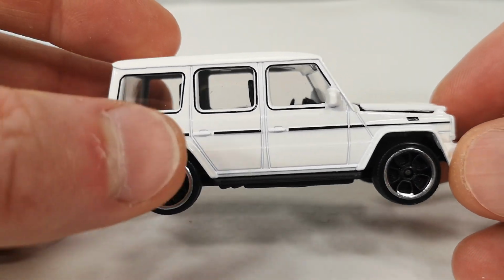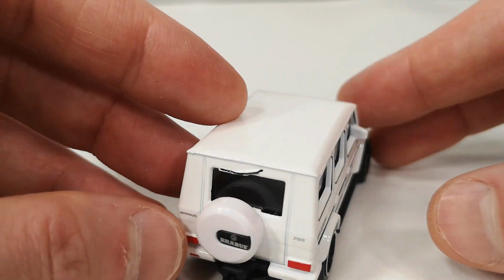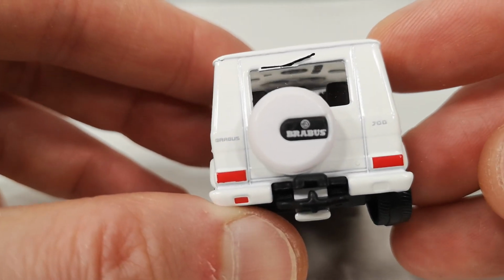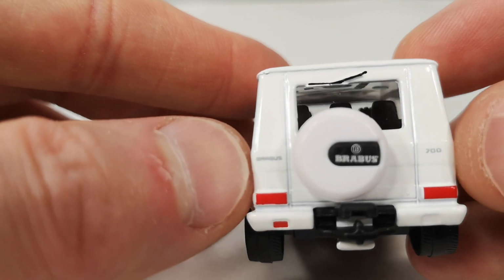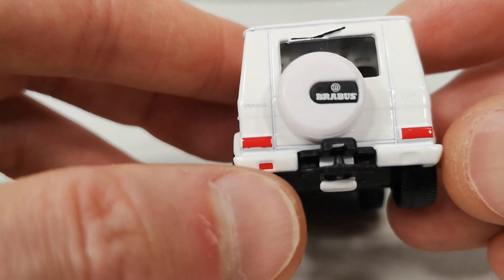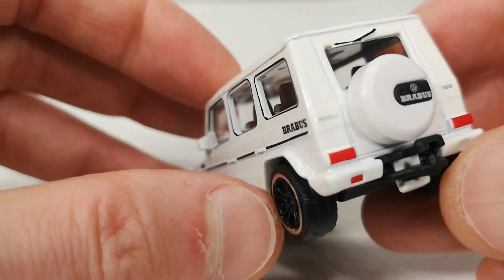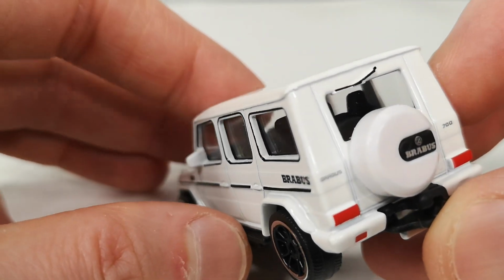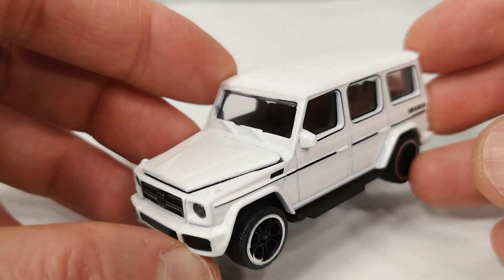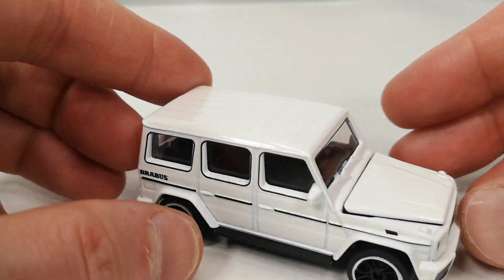Brabus name here in the back, black around the windows, and the protection strip also painted black. A separate plastic piece for the spare wheel that also has the Brabus name and logo on there. Brabus name on the left also, and then 700 on the right. Guess it stands for the horsepower. Tail lights, and then the fog light on the left, and the white reverse light on the right. Got a trailer hitch also, some black paint for the rear window wiper. Front wipers are not painted black, by the way. Also kind of old style off-road wheels.